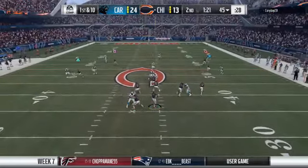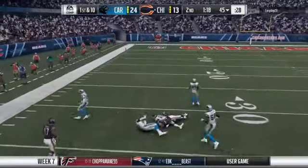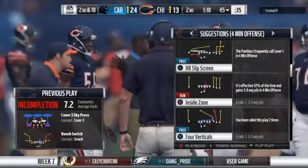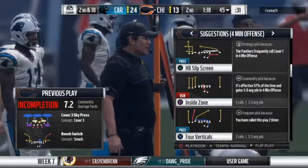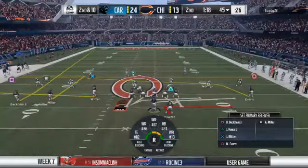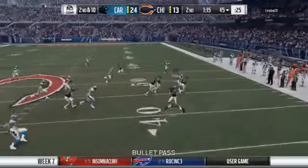On 1st and 10, here's Mariota. He couldn't quite hold it, got hit, ball pops out. Incomplete. I hate to sound really negative, but at this point, an incomplete pass is almost a moral victory that it's not picked off. Well, you may hate to sound negative, but that was negative. It was very negative, I know. But all these first-half interceptions, it's been tough to watch. Yeah, couldn't find a silver lining in this one.